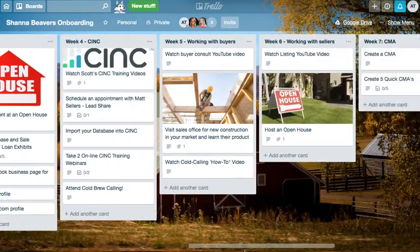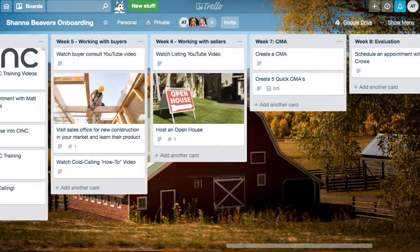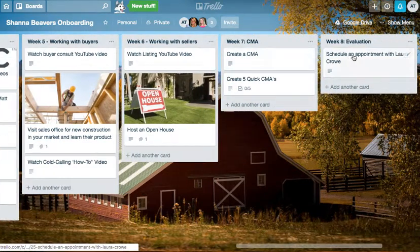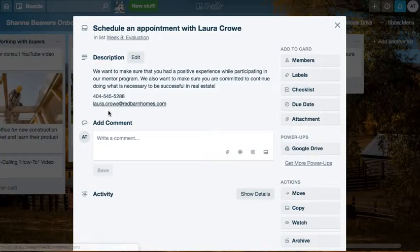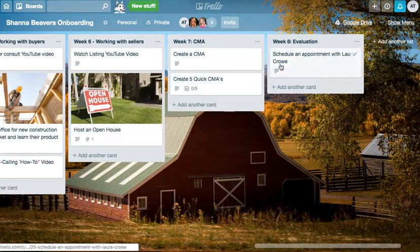So these are all of the tasks that we want you to complete. By week 8, we really don't have anything scheduled for week 8. That is going to be kind of a cleanup week. So anything that you haven't completed week 1 through 7, anything that's still pending, we want you to knock out week 8. And then at the end of the 8 weeks, we want you to schedule an appointment with Laura just to go over the Red Barn program, how you did with the program, what your thoughts were on the program, and all of that.